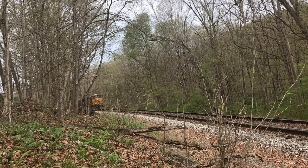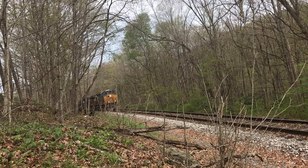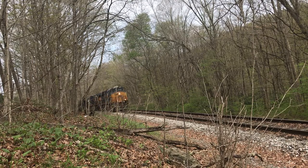We decided to chase it for a while out of town and came to this spot on the side of the road. I stood up on an embankment wanting to get a shot, not at track level, and I think it worked out.